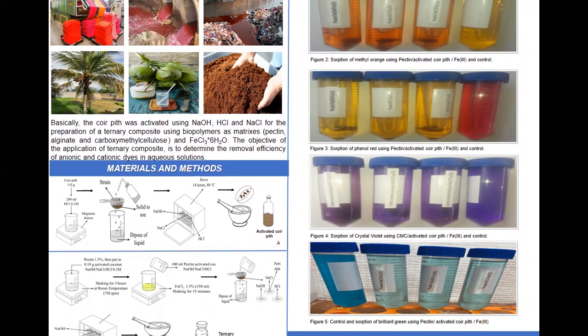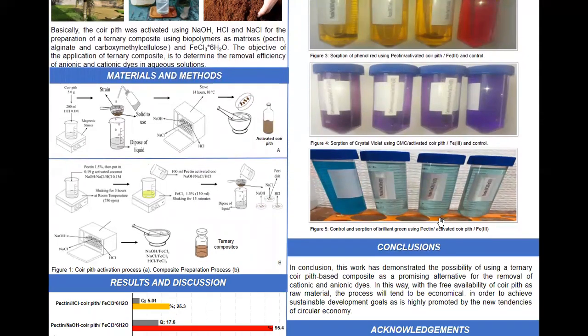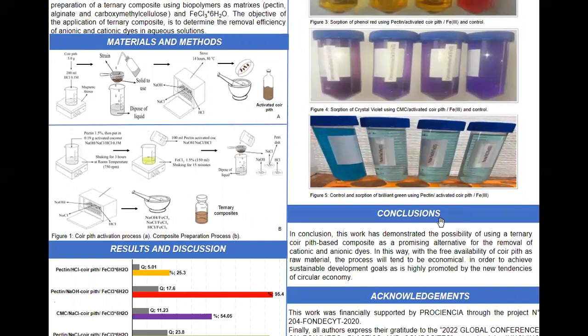We cannot see the difference here, but in the last one, we have the control and adsorption of brilliant green using pectin activated corn pith and iron chloride hexahydrate. And we can notice a real difference here. However, for future research that implies the use of corn pith, it could be placed on investigating other concentrations of reagents to further improve the performance of these composites.